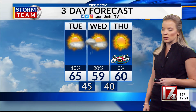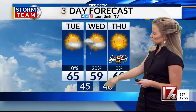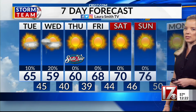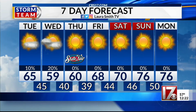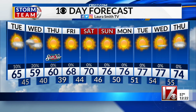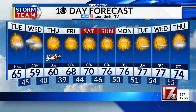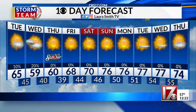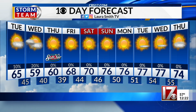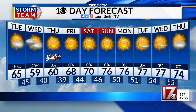Definitely worth watching. But otherwise, look at the next 3 days. Some overnight showers possible, a light shower to a sprinkle. And then the State Fair kicks off on Thursday, with a high of 60. Tomorrow, though, only a high of 59. Mornings dropping down to the low 40s and upper 30s Thursday and Friday morning, so we could have patchy frost in our northern counties. Then we start to warm up heading into the weekend, really picture-perfect 70s, upper 70s next week, and temps in the low 50s.